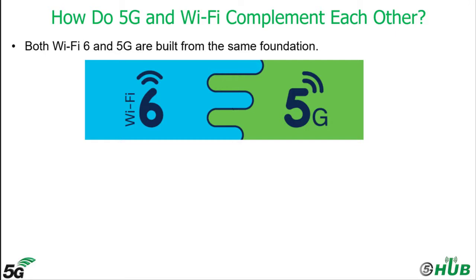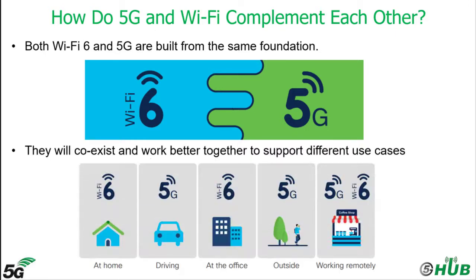Also, they will coexist and work better together to support different use cases. For example, Wi-Fi 6 is more appropriate for home, while 5G is for driving and needs more mobility and outdoor coverage. Wi-Fi can be used in the office, however, 5G will be outside. And for working remotely, you can mix between 5G and Wi-Fi. So both 5G and Wi-Fi bring a promise of better performance to consumers, mobile workers, and also organizations.